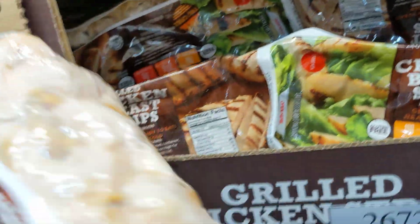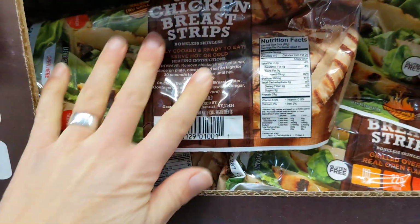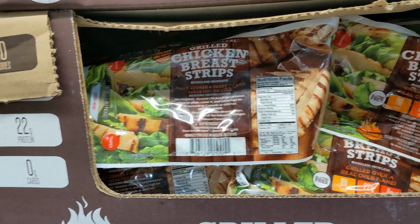And again, you get 22 grams of protein and all that. And it's just what it says, grilled chicken strips. So this is the kind of thing I would always, if you're busy, keep in the freezer so you can do a quick thaw on that and have a really quick, easy meal.